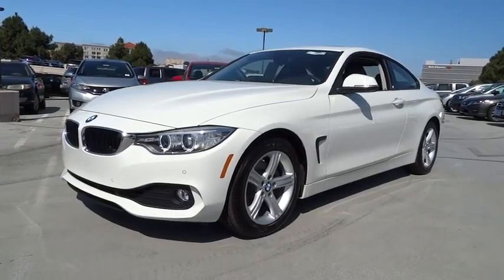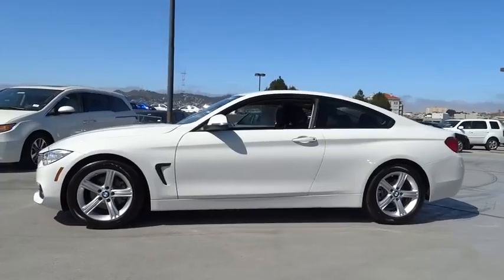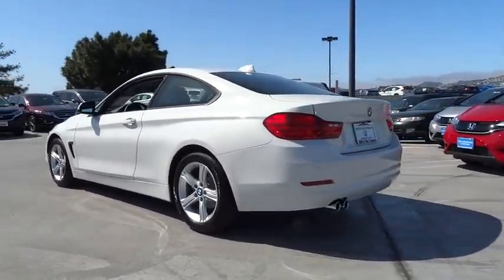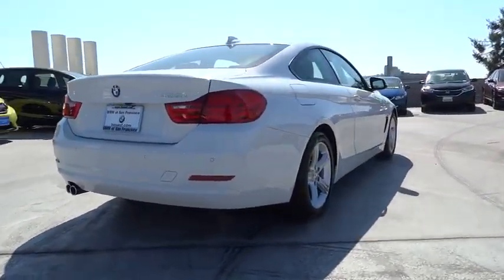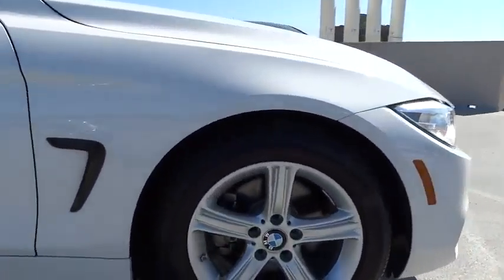The 2015 BMW 4 Series. The BMW 4 Series is a powerful machine which comes with impressive handling, upscale interiors, and it delivers on BMW's ultimate driving machine and is priced below $50,000. This vehicle has less than 6,000 miles.